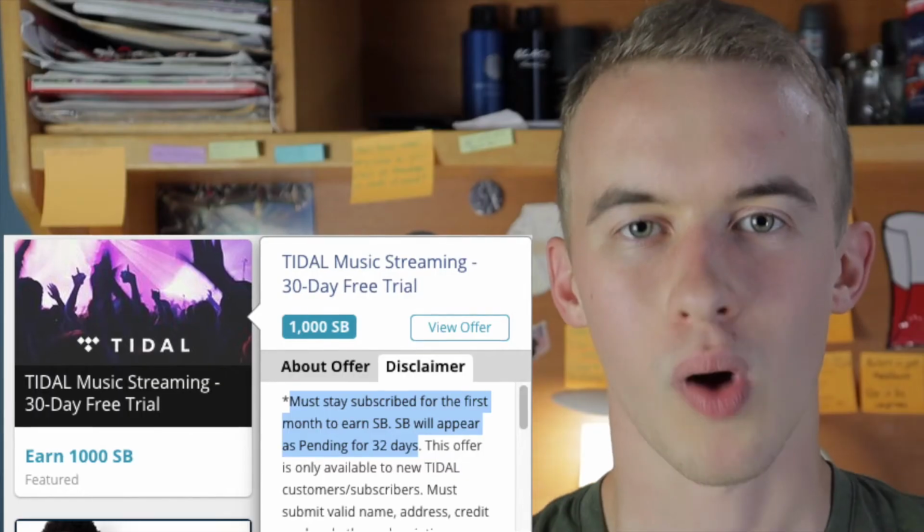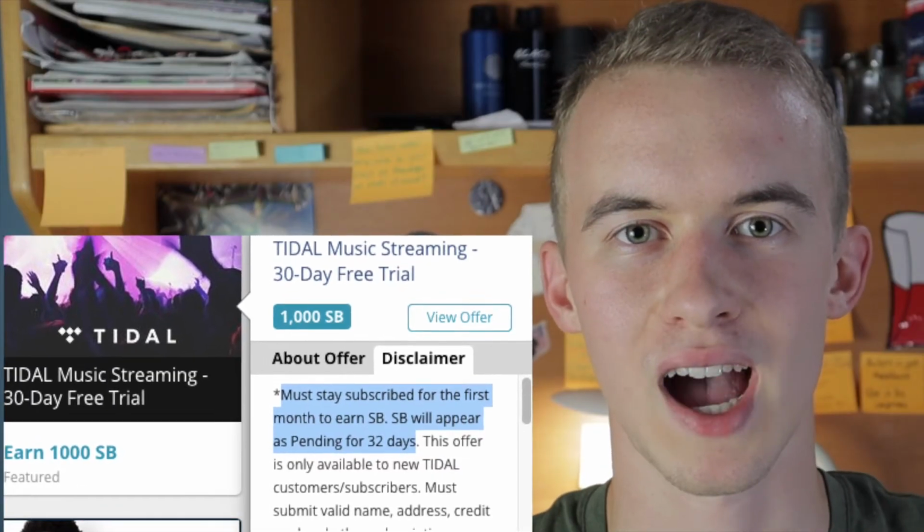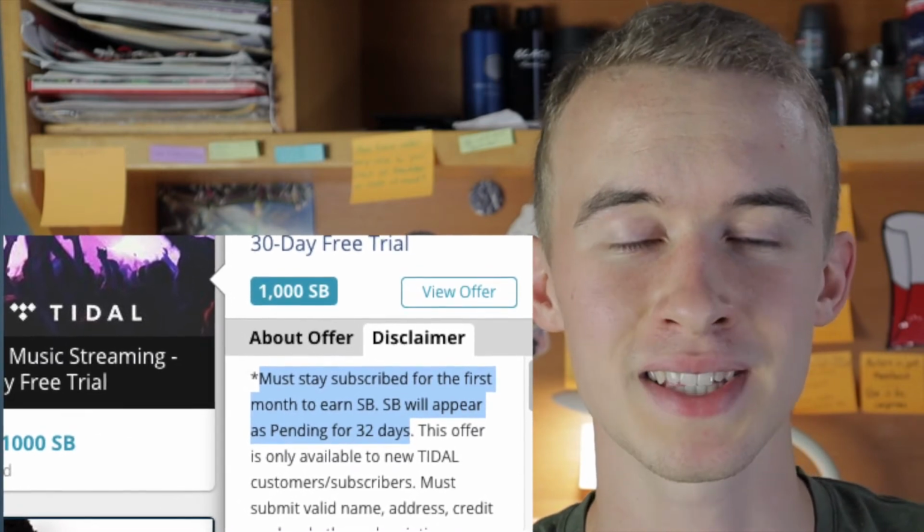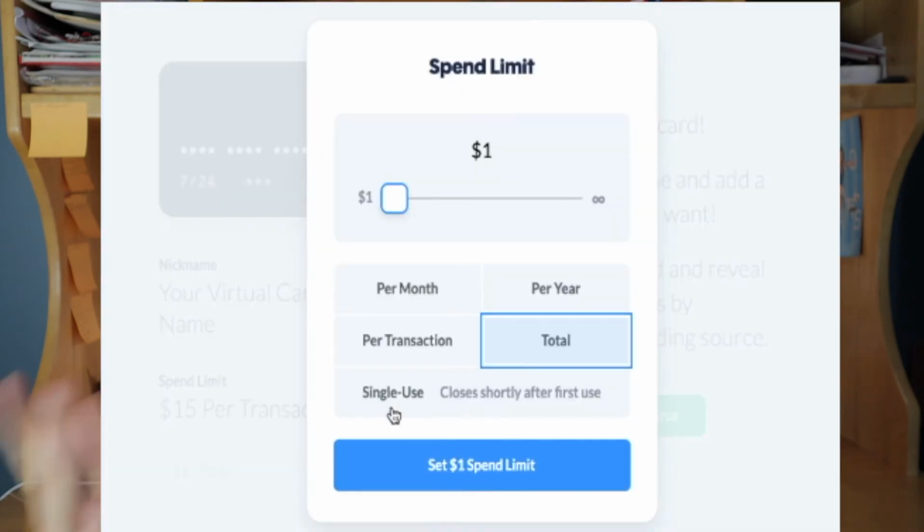With these membership offers, many times in the terms, you can see that it requires you to have your account open with membership status for 32 days, which basically means that you're going to get charged twice, for the first month of membership and for the second month. And you can actually avoid this using a one-time use privacy card.